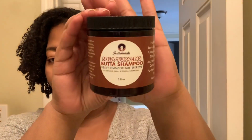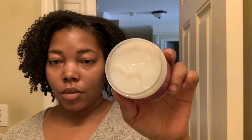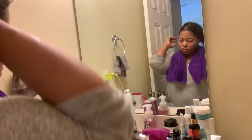They're amazing. So I like to do my buns with those, but I'm going to be shampooing with my Soultanicals Shea-yurvedic Butta shampoo. Y'all know I love this stuff. I'm also going to be deep conditioning with the She Scented Pomegranate Pear Restorative Conditioner. And I like to do all of this in the shower. That is my favorite place to wash and deep condition. So I am coming in at you ready to style with freshly washed and deep conditioned hair.